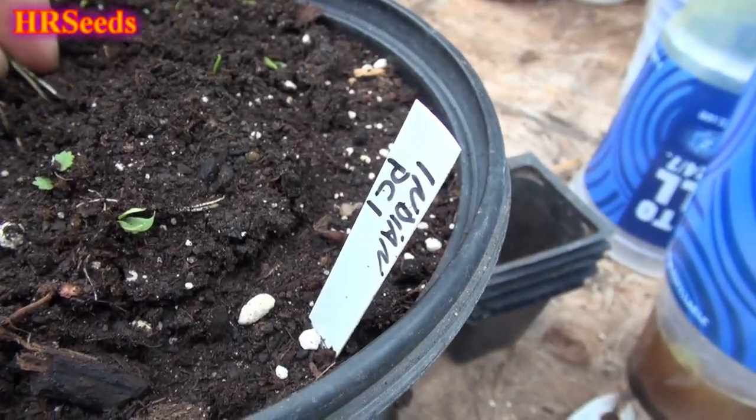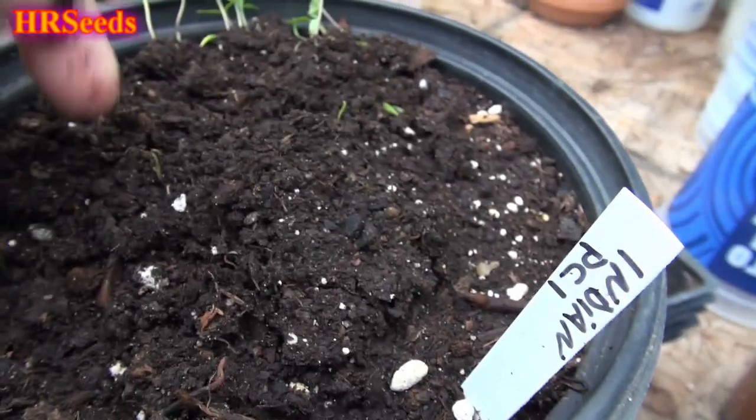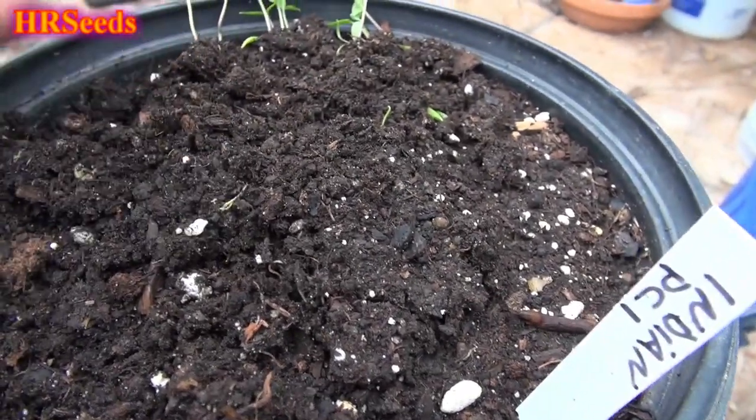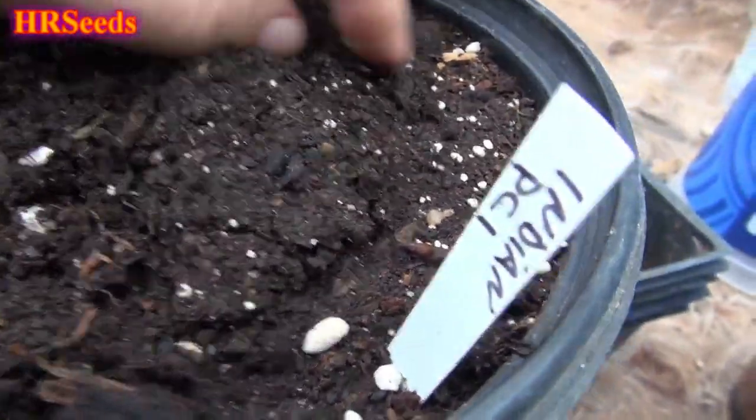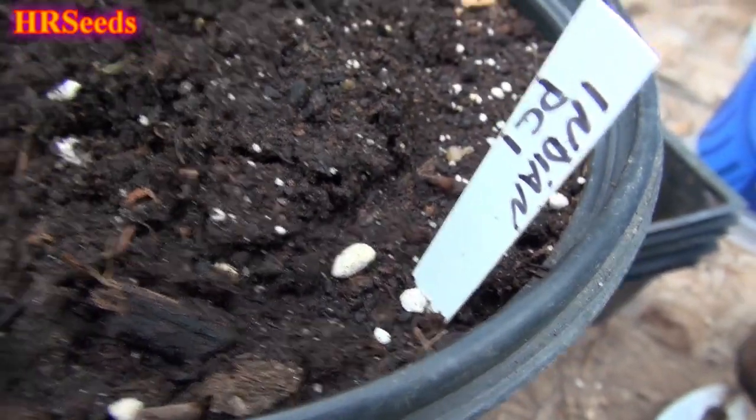Burn it if you could. Get it out, because all this stuff already has the stuff in there that's going to kill the rest of your plants. So get it out. And I got to dig that part of the soil out. That's still, it's all fungus.